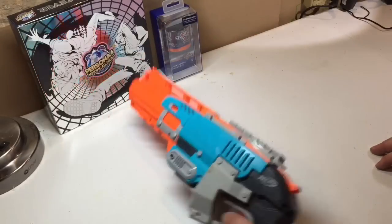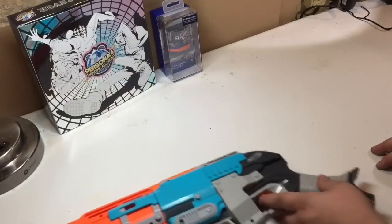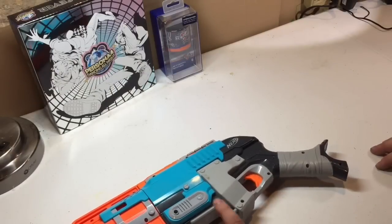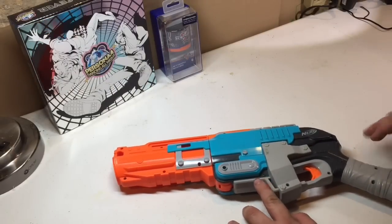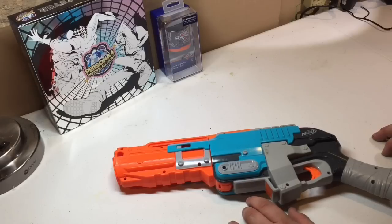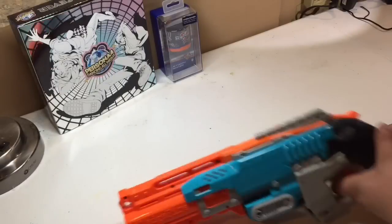But with the stock on, it's a very, very neat secondary. It is huge. I mean, very, very, very big. But there's been, like, not a single time I have used this blaster and not gotten somebody out with it. It's almost impossible to dodge 3 darts. It just doesn't happen. The spread on this thing is perfect. It's been very good to me at Dart Wars, and of course that's where a majority of my Nerf experience comes from, is Dart Wars.